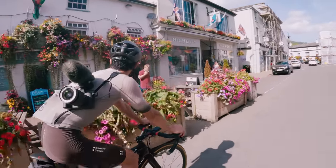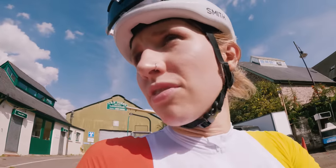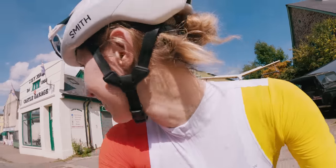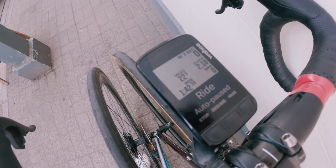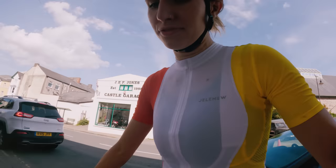Oh, the flowers. We have just arrived at the cafe. Man, I am starving. 42 done. One more big climb left. First of all, some lunch.